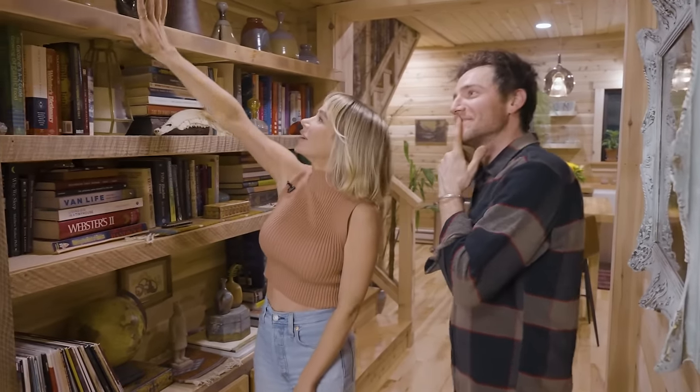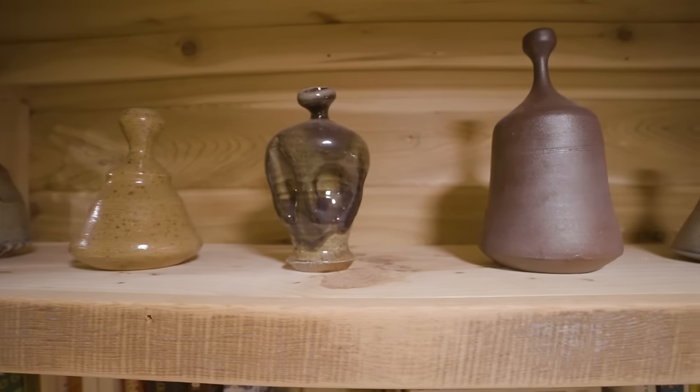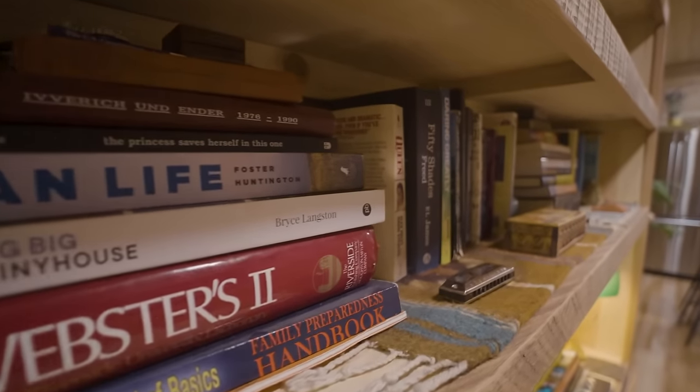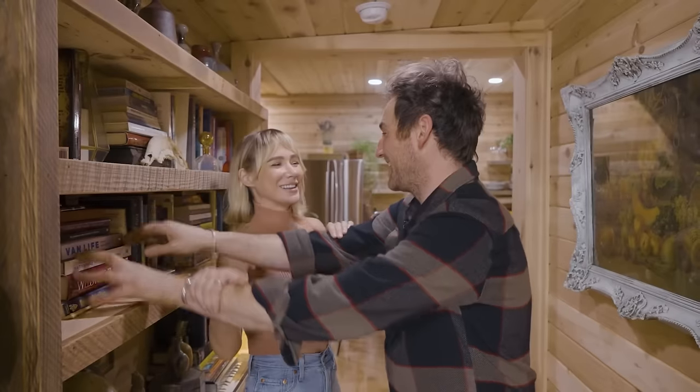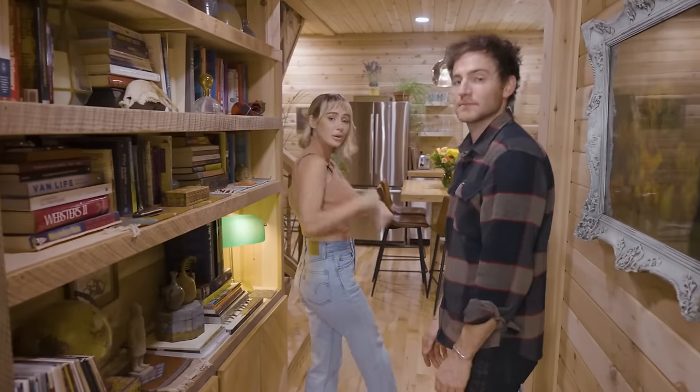And then we have all these vases that were made by Jacob's brother. He's a really good artist. These are all the books that we display, like trophies that we pretend we've read. I listen to books, okay? I love listening to books. So let's go on into the kitchen.